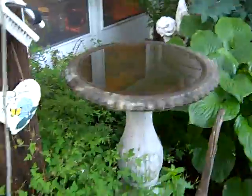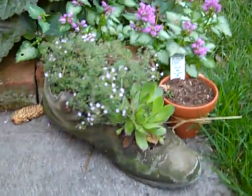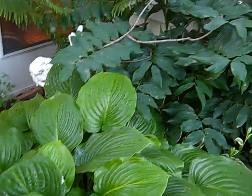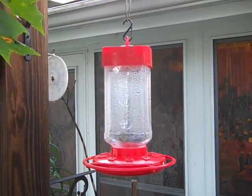Okay, and then move over on here. Here's our bird bath. Oh, here's my boot that I used over at the berry patch for many, many years. Now it has hens and chicks and cats and kittens, whatever you want to call them. And the bird bath, the birds use it very much. And we just put this up this year, and the hummingbirds are using it.